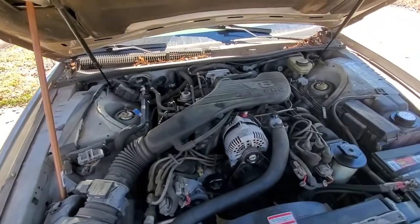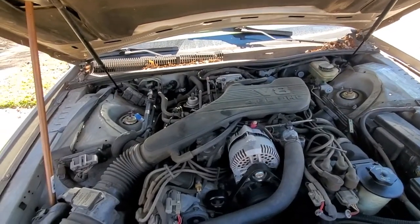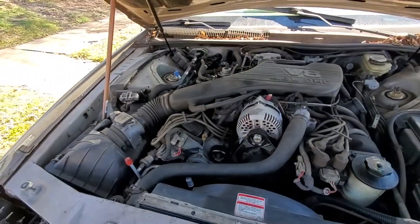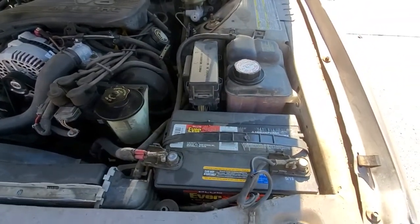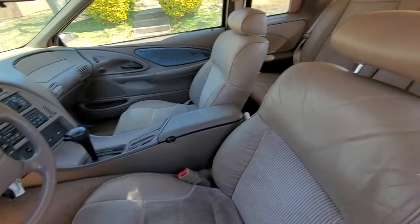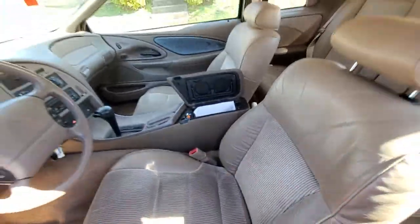Here's the motor. The alternator is relatively new, as are the drive accessory belts. The radiator hose is a little old. Battery functional. Now let's look at some of the other things in it. Seats are in great condition, and the access to the trunk and the fuel door are by the center console.